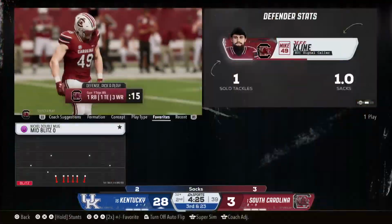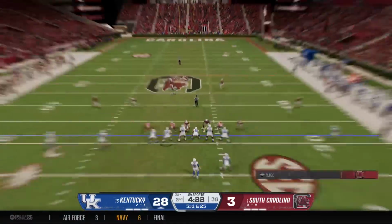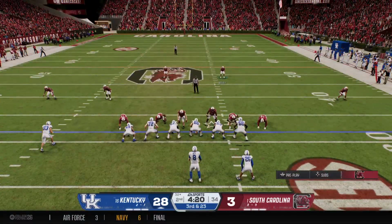They're standing there, gets hit again. So here comes 3rd and long, trying to overcome that sack. This is going to be really difficult.